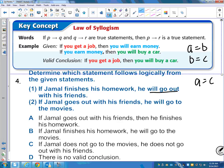He will go out with his friends as the conclusion. He goes out with his friends as the hypothesis. So since those are the same, can we put that if part with this then part? Yeah. If he finishes his homework, he will go to the movies. Is that up here? Yeah.